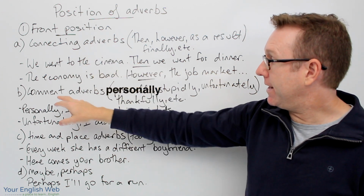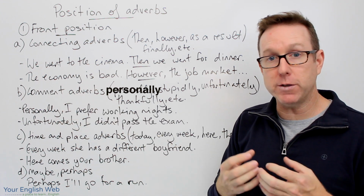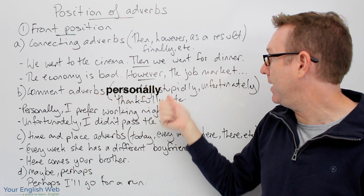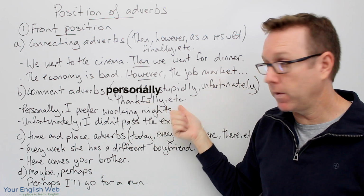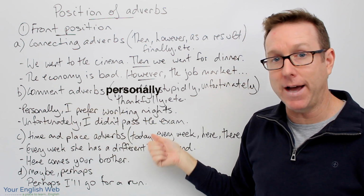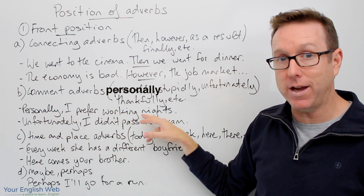Okay. Now the second example here is comment adverbs. Comment adverbs are used to give the speaker's viewpoint or the speaker's attitude towards a problem or a situation. Okay. Some common comment adverbs: personally, stupidly, unfortunately, fortunately, thankfully, etc. We'll see two examples. So personally, comma, I prefer working nights. Personally, I prefer working nights as opposed to working days. So that's my attitude, that's my viewpoint, it's my opinion. So personally, I prefer working nights.